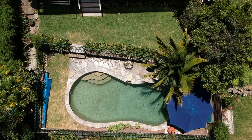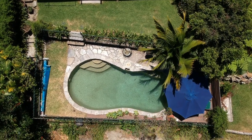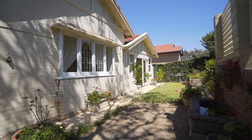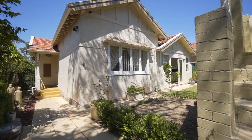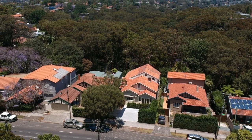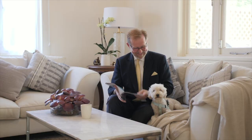We know you'll love all that's available in this captivating property. You'll be in a family-friendly area in one of Sydney's most desirable suburbs, surrounded by unparalleled convenience and, as always, we're looking forward to showing you through.